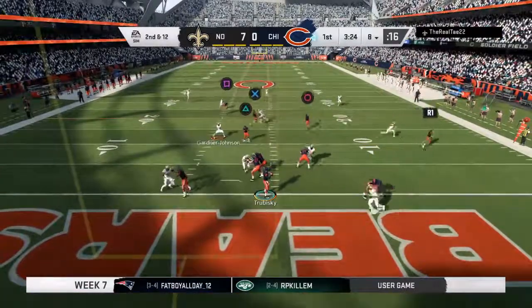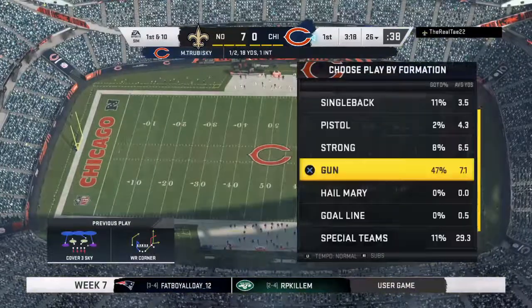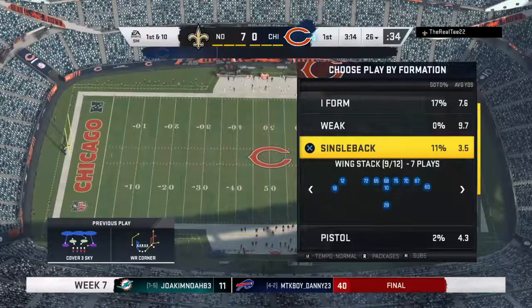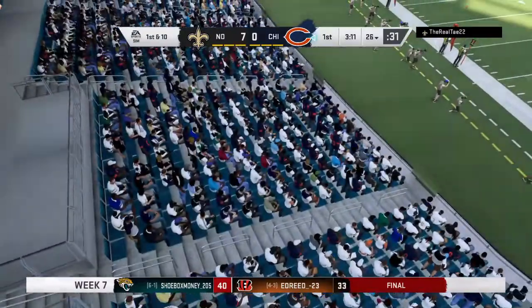Out of the gun, Trubisky. That's complete to the Memphis man, Anthony Miller. And he works it across the 25 before being tackled. That one good for a first down pickup of 18 yards. 1st and 10 at the 26-yard line.